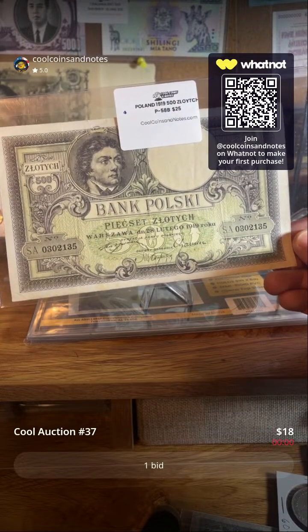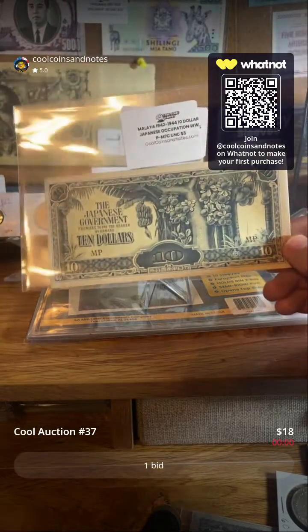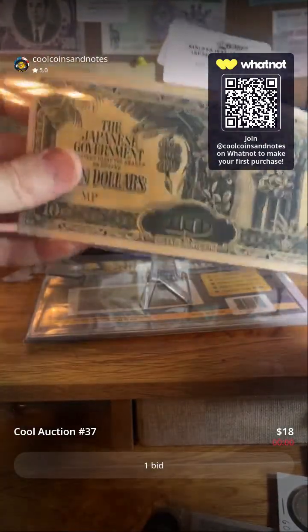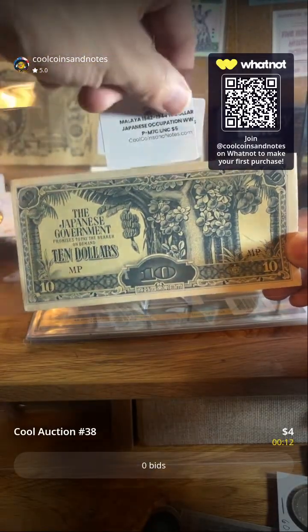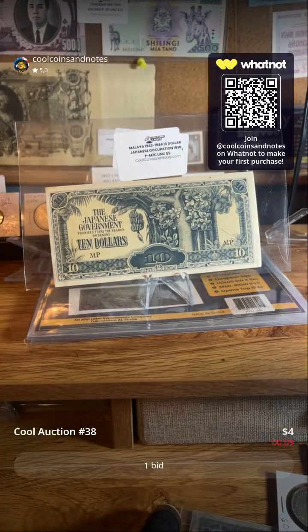35 to 39. Yeah, he's looking for those World War II. There were some earlier ones, but thank you so much. Here's a banana note, the last one. All right, it's going to be Malaya, Japanese occupation, uncirculated, $10. Japanese occupation of Malaya.